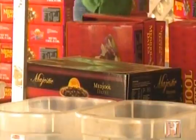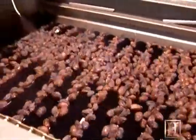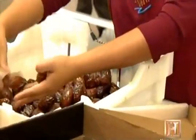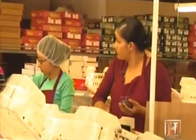After a short journey to Dennis Jensen's Seaview packing house, the dates are cooled. Then they're carefully washed and dried before they're hand-sorted for packing. One of 5 quality categories are assigned before the dates are shipped to points around the world.